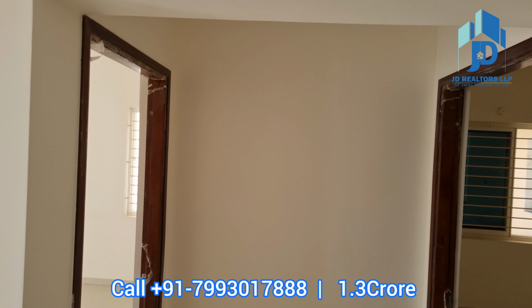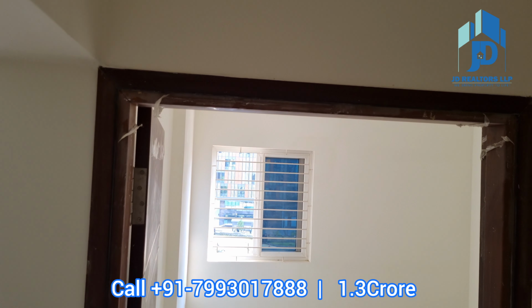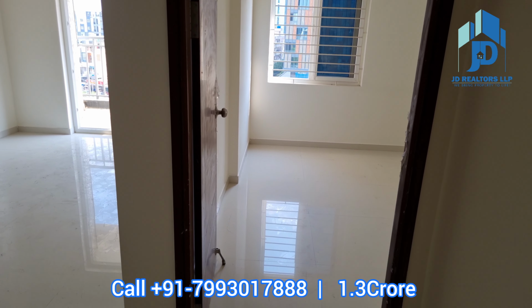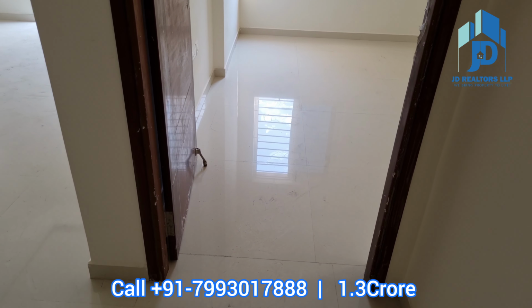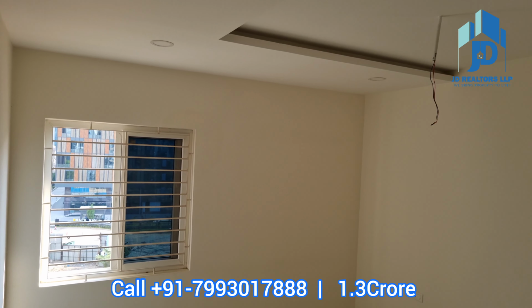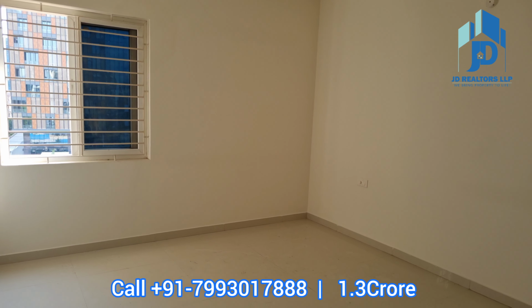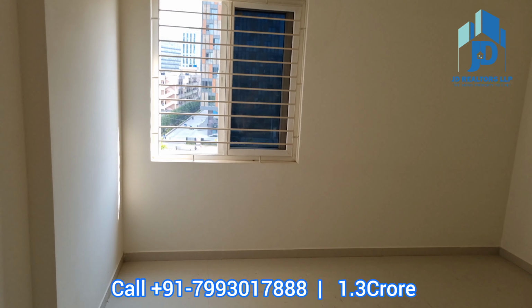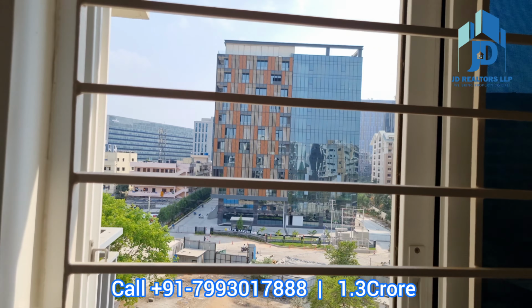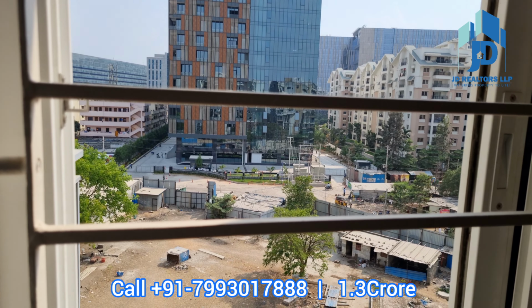Let us see the bedrooms. This is the master bedroom with attached toilet. That is Kapil Kavuri Hub Commercial Complex.